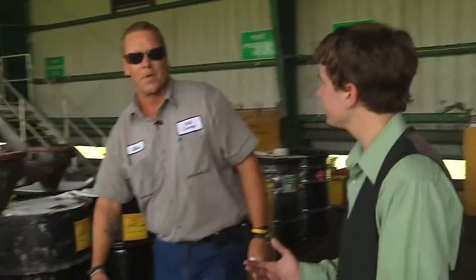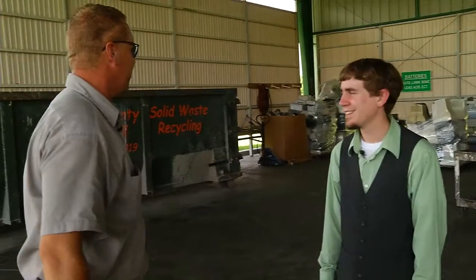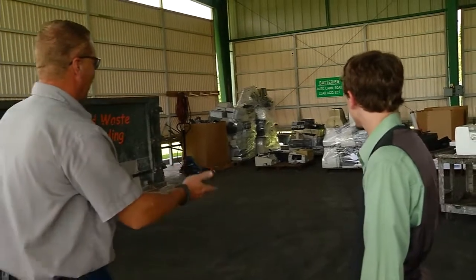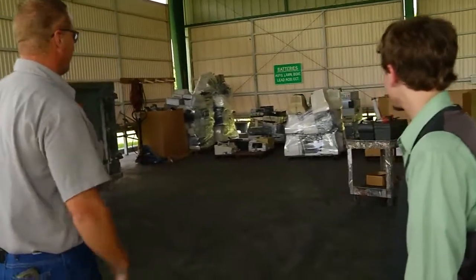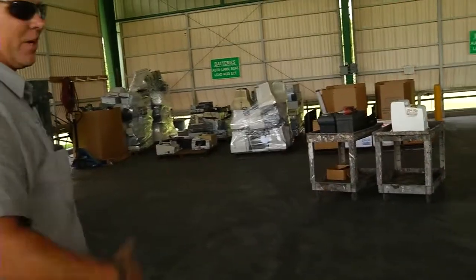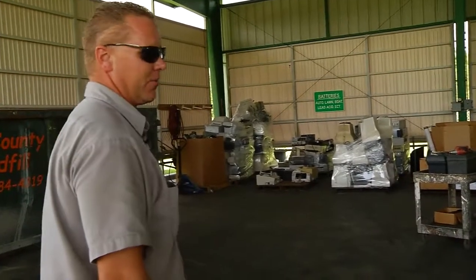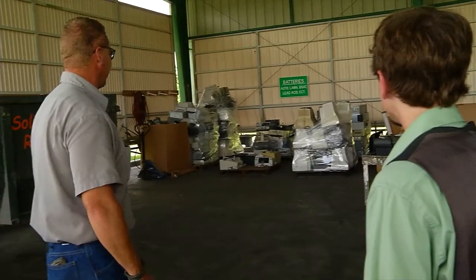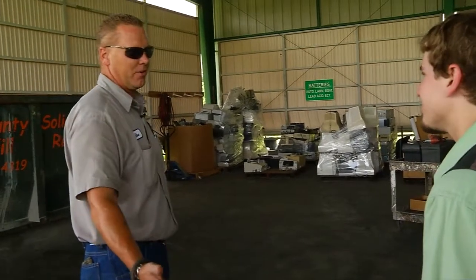Very cool. And you guys also dispose of electronics? Yes, sir. Can we go take a look at that area? Yep. This is our electronics recycling area. We package electronics by commodity, the CPUs together, the monitors together, the printers, regular home electronics, DVDs, VCRs go together. They're shrink wrapped, palletized. When we get enough to load a tractor trailer, I call my recycler and they'll come pick it up.